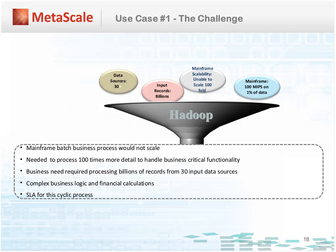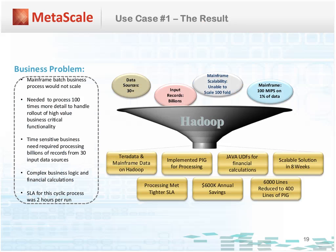So what we did was the same thing we just discussed. We moved a lot of that mainframe batch processing over to Hadoop. As you see on the next slide, we moved a lot of processing through Hadoop, and you see huge savings, which are directly related to our MIPS consumption.